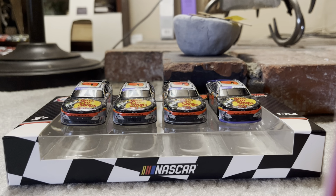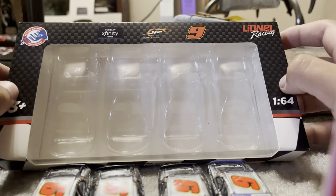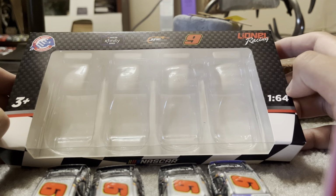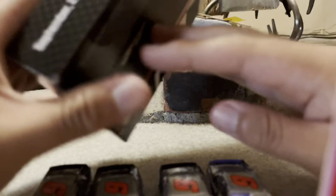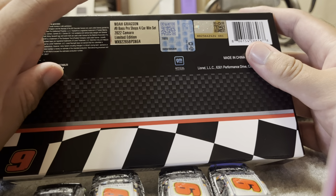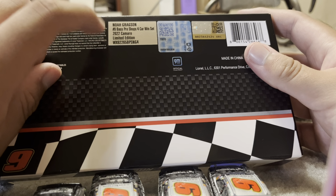Now, what do we have right here? Well, let's take all these diecasts off. Just what do we have here? We have right here in front of you what it says here, the Noah Gragson number 9 Bass Pro Shops 4-car win set.